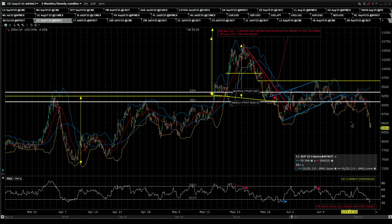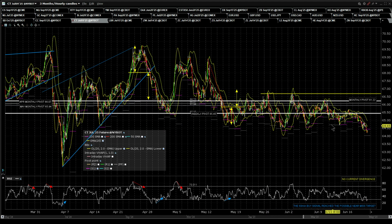CC, we retested the low as expected, possible double bottom setup, waiting to see if it continues down first. CT, I was looking for a full retest of this low. We've seen it. We've got a potential double bottom setup here, no current positive divergence.